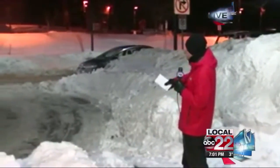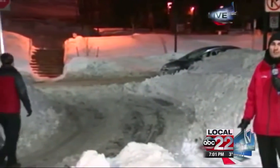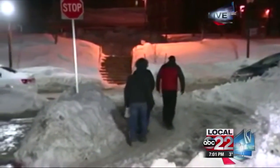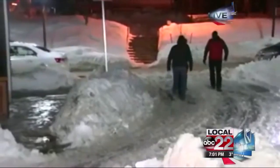Birch Street right now in Roslindale, and take a look. These are obviously very small streets to begin with. It's an old city, but when you throw in this much snow, it becomes that much more of a hazard, and you see people have to walk in the roadways.